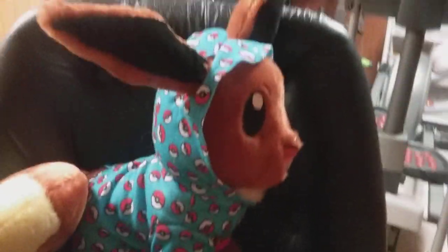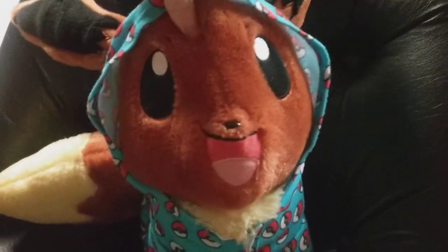Woo! Now we have Eevee. Eevee, Joel's favorite. Pet, pet, pet, pet. So we have the Pokeball pajamas for the Eevee one, made for Eevee. That's Eevee. Eevee, Eevee, Eevee.